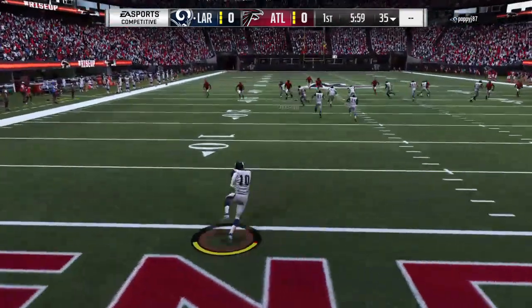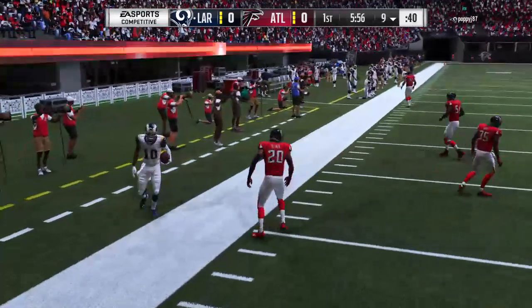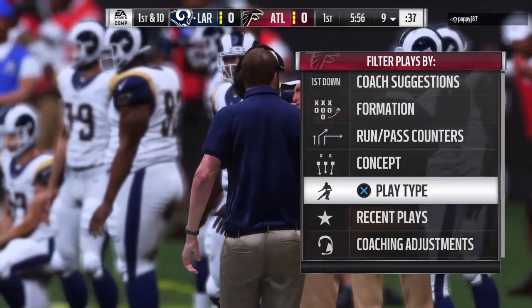On the return, it's Pharoh Cooper. And he's going to go out of bounds on the return. He won't even get this thing back to the 10-yard line.